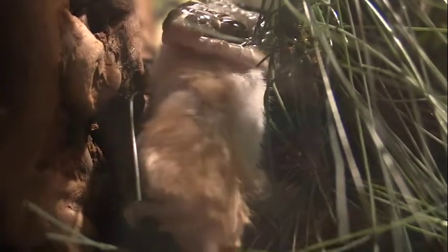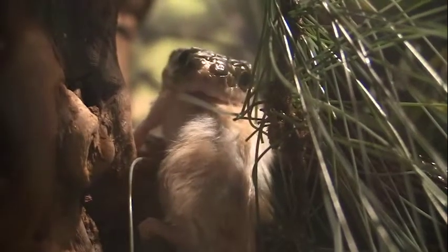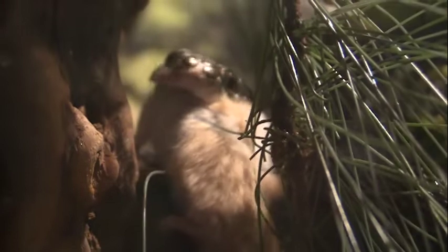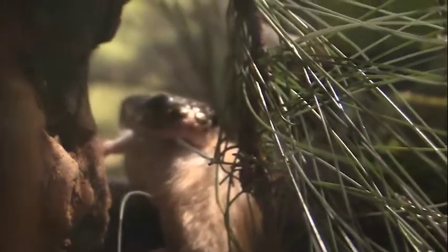So western rat snakes, we have two of them here. They always really confuse me because I learned them as being black rat snakes, which makes perfect sense. They are black and they are beautiful, but now they are called western rat snakes.